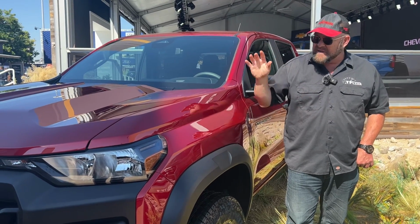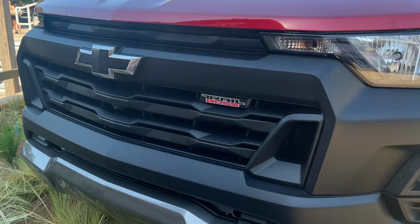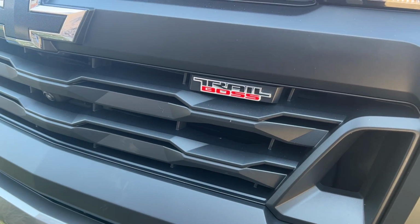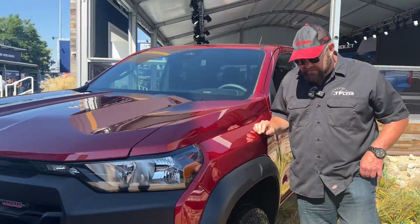Yeah. But in terms of a visual package, I think a lot of people are going to gravitate towards this because it looks like the most off-road capable truck, even though in reality it's not. That would be that blue one over there, which we're going to get to in just a moment. Should we check it out? Yeah, let's check it out.